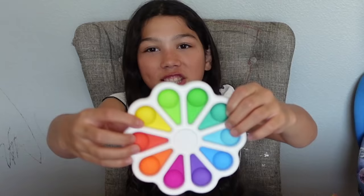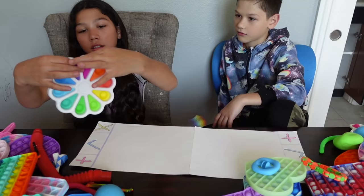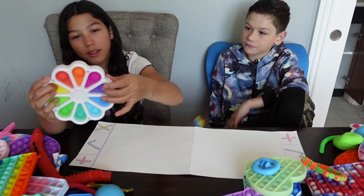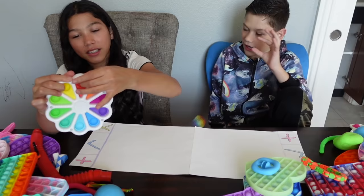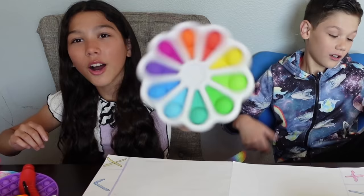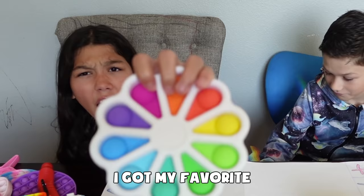I got it. Wait, how did it sound? This is the bad side. I guess poppets don't really have a bad side. They just have a side that doesn't sound like pop. Listen. Oh! It's strong, huh? If you go slowly, it might be like thick. Yeah, the sound. I really like this one. It reminds me of a TV company I used to watch when I was little. Oh my god, look how that looks. That is sick! I got my all-time favorite.